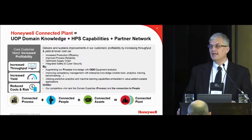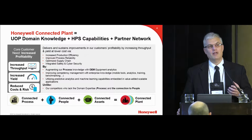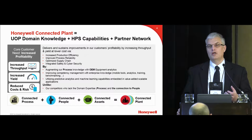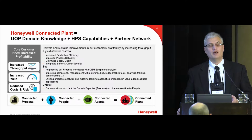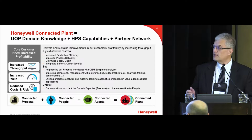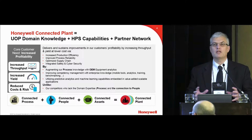And then assets. One of the key things about IIoT is having smarter assets. So how do we gather more useful, predictive information from the assets to drive them to give maximum performance and reliability? So that's really Honeywell Connected Plant.